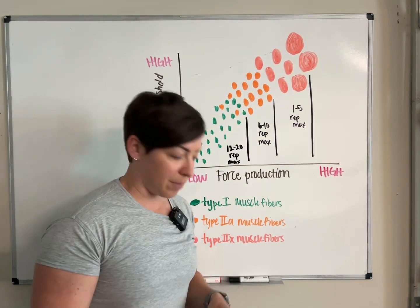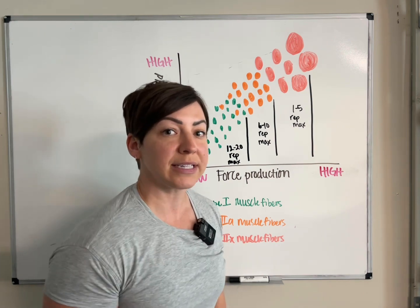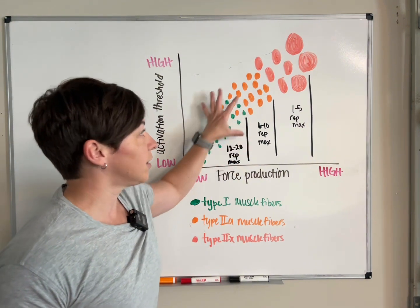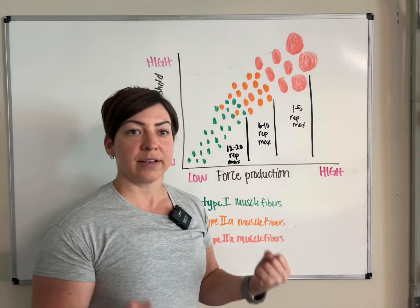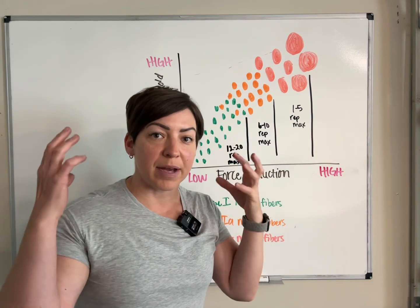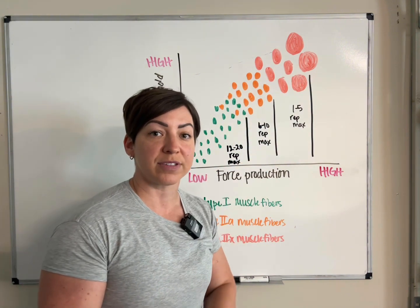So if we grab a 15-pound dumbbell and we can curl this 17, 18, 20 times, remember this chart, we are tapping into this area of motor units. All right. If I were to grab a 45-pound dumbbell and I can only get 1 to 5 reps, my body, my brain is recruiting more motor units to complete that task. That is the goal with resistance training.